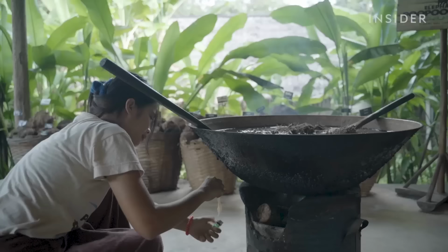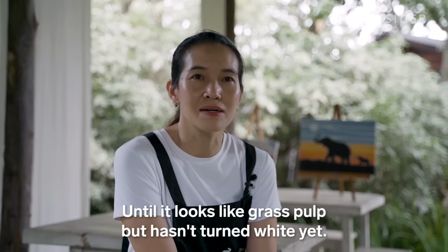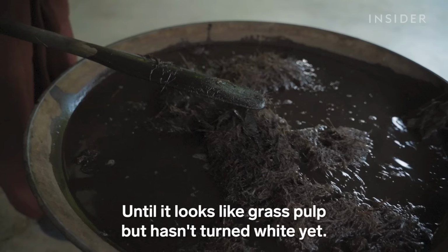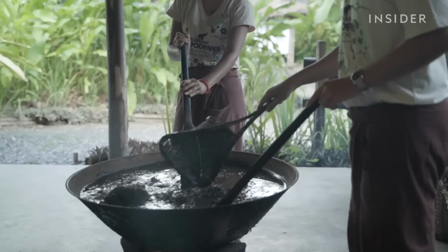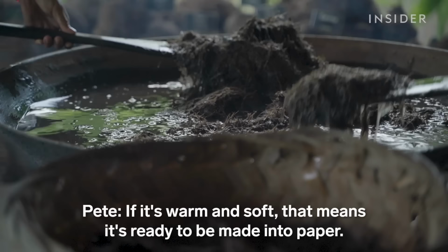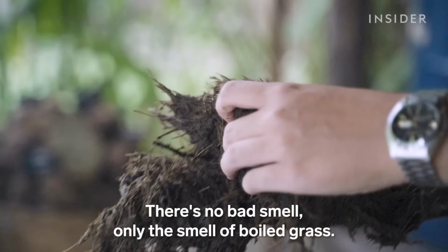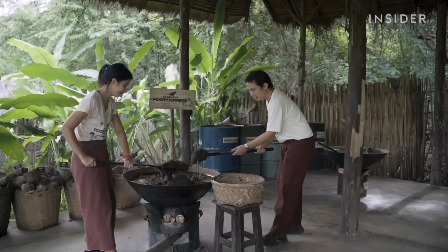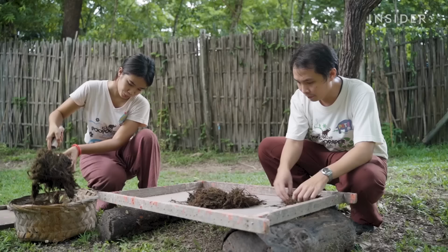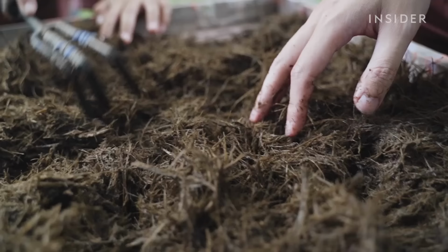Trained poo meisters sanitize the dung in boiling water for 4-6 hours. This kills bacteria and germs, but also softens the fibers. The longer it boils, the smoother the paper will turn out. Once it's soft, it's ready to become paper, with no smell except boiled grass. Next, they drain the liquid and spread the cleaned, stringy dung to dry. That usually takes 1 to 2 weeks.